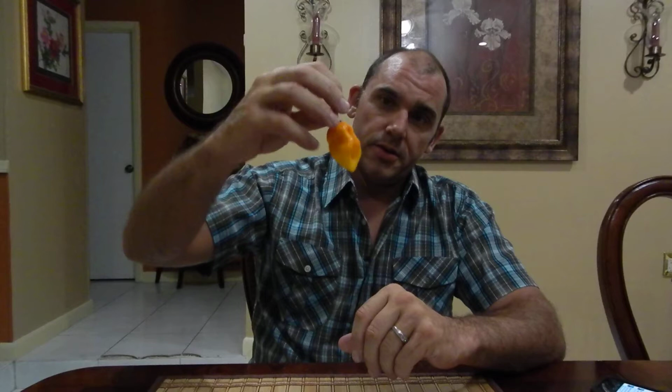If anyone knows about the Naga, I believe the Naga actually has held the world record before, but they also get very hot. Infinity is also a very hot pepper, so this should be interesting. Usually when it's yellow like this, they don't carry as much heat as their red brothers, but I'm going to find out.